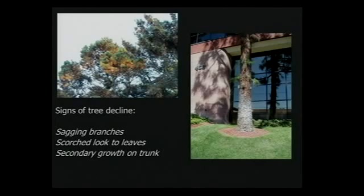You can see again in these photos the enormous scorched look. That's a very dying, very unhealthy tree. And you see this other thing called secondary growth. The tufts on the trunk poking out, that's the tree desperately trying to give itself a second stab at life. So when you look around you and you see these little growths, sometimes they're all the way along the trunk from the ground up.